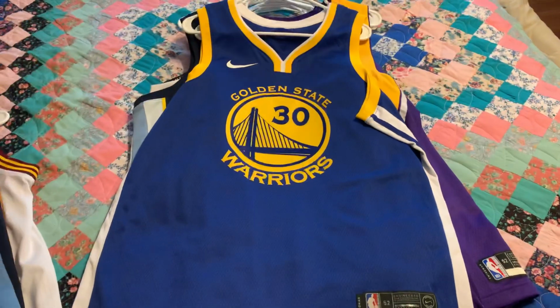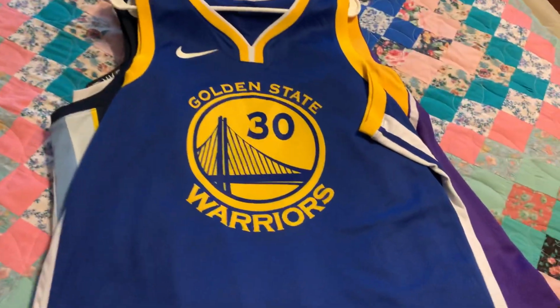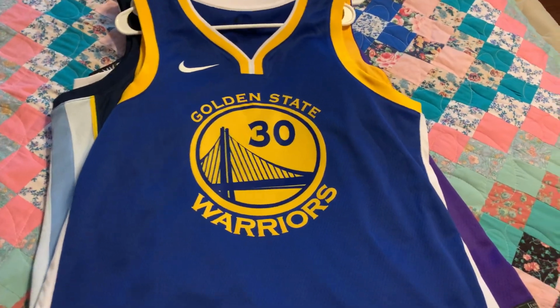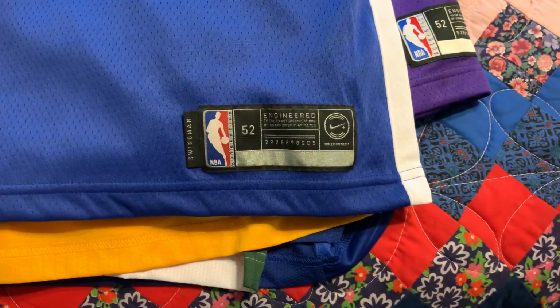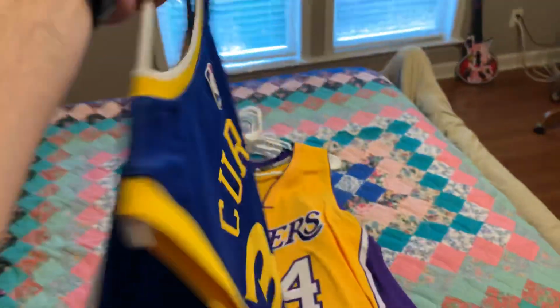And next we got a Steph Curry Golden State Warriors jersey, Nike. This was from the first generation of Nike Swingmen that they made a few years ago. The first year they took over the NBA. And we got size 52, which is an extra large in Nike. Like I said, I have to go up a size now for Nike. They run quite a bit smaller now, so they're really tight. And if you want to wear anything underneath them, I would go a size up.